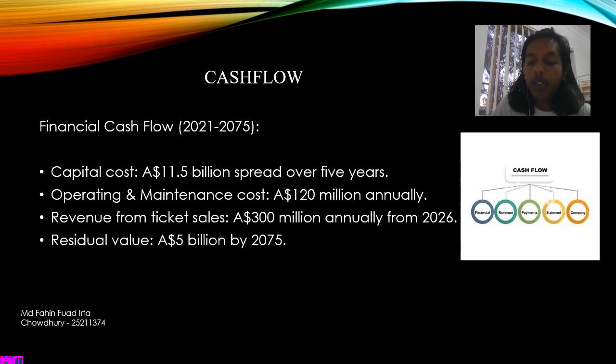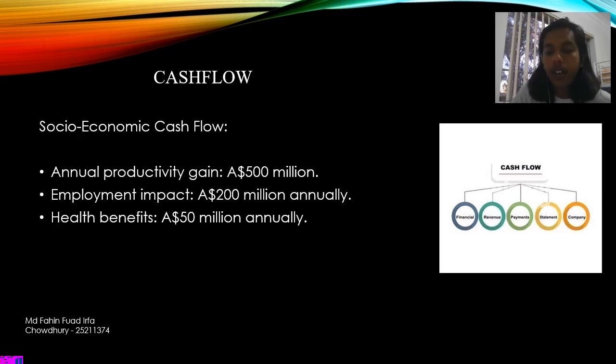Expected ticket revenue is $200 million per year, which should cover operating costs and generate steady cash flow. Additionally, there is a projected residual value of $5 billion by 2075, which will enhance the project's long-term financial return. Overall, this financial cash flow structure supports the project's sustainability over its life cycle.